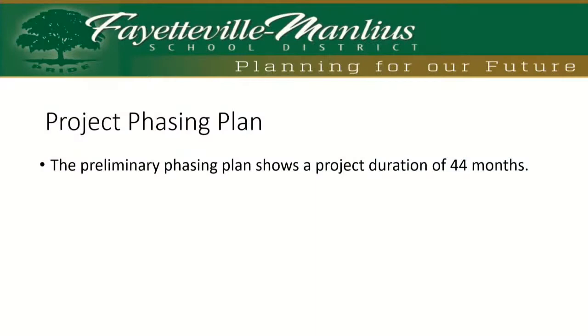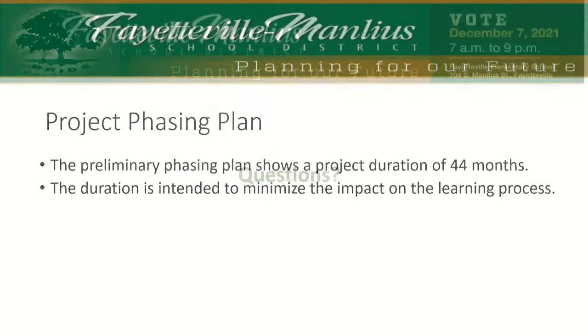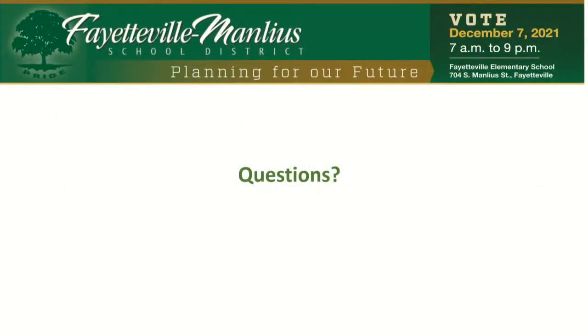So phasing. The preliminary phasing plan shows an approximate 44 months of duration. Now, anytime you're talking about a project of this size, we're always most concerned about its impact on instruction. And so we have to be very strategic to ensure that it does not have a negative impact on instruction. And so working very closely with the project managers, we've started to come up with what that may look like. Again, the duration is intended to minimize the impact on the learning process, and a significant portion of this work we expect would be completed within the first 2 years of the project.